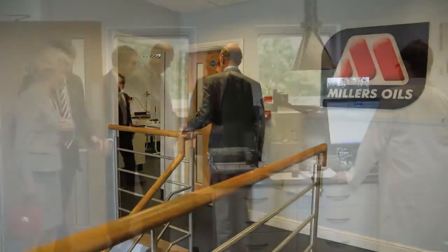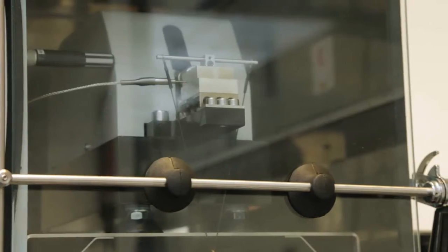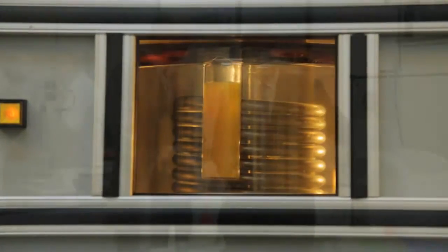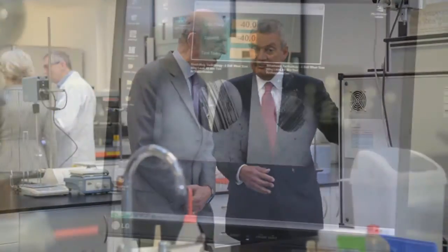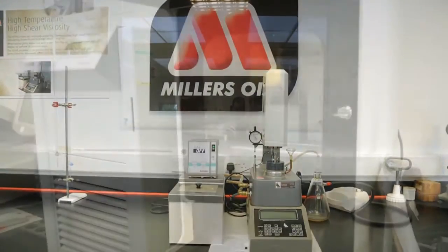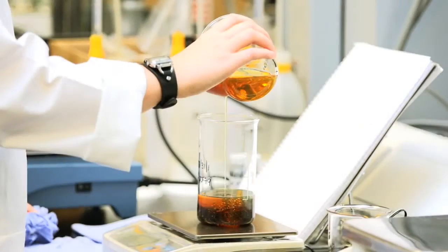We had a tour of the R&D facility. This is a new R&D centre that we invested over £500,000 in, and it was opened in 2012. He was shown around some of the very high-tech machinery that allows us to develop our products, to test our products, and to move the business forward with some fantastic initiatives and innovation.